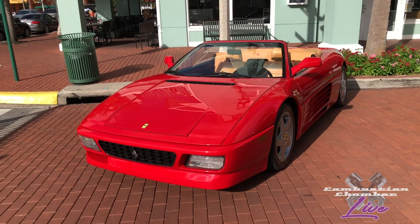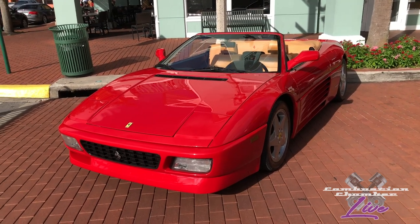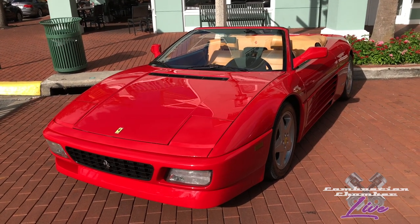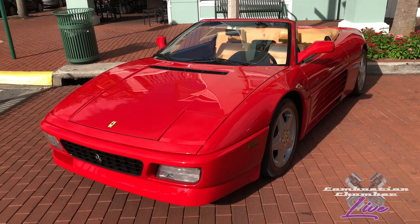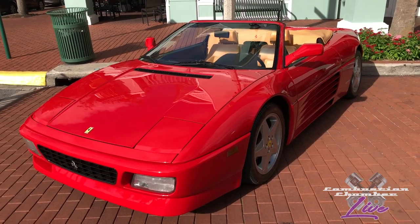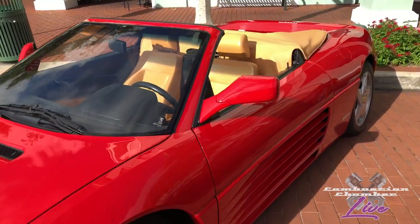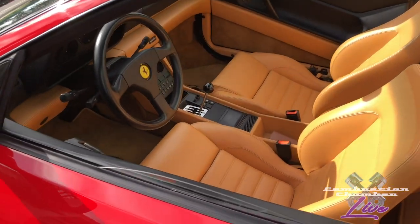All right, so here we are in Celebration, Florida, and we're gonna start off with this Ferrari 348. I've had the pleasure of driving this car. This is owned by a gentleman named Spiro. His Lamborghini Huracan Performante, we did an episode on, and I'll link to that below. It was probably one of my favorite cars to drive, but he's got two of his cars here today. The Ferrari California I drove earlier, and this one. And like I said, I've had the pleasure of driving this one.